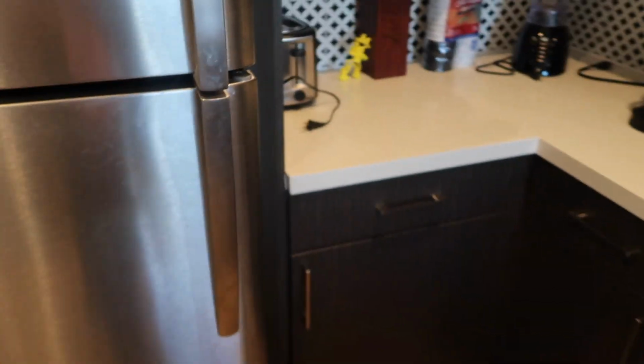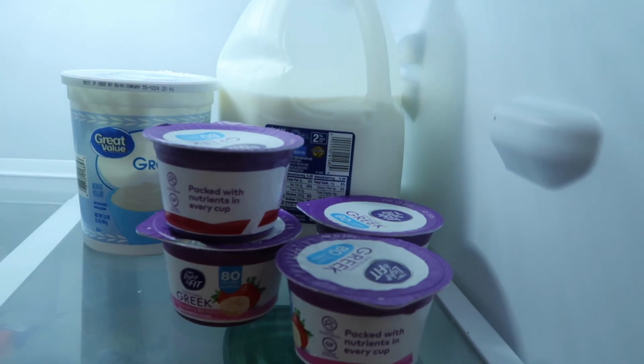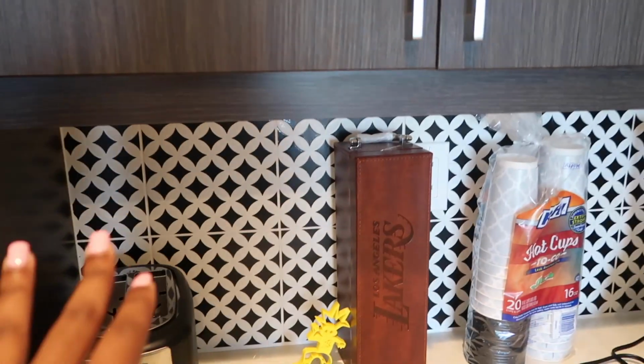And then the big old fridge, there's nothing in there. I'm literally trying to be healthy here with my Greek yogurt. But there's nothing in there. I have a nice toaster. I love the backsplash in this kitchen. Like, this kitchen's backsplash is bomb. And I love the dark cabinets. Like, dark cabinets and me, we go together nicely. No, but seriously, I love the dark cabinets.